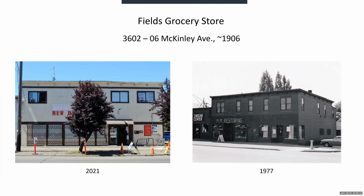And you can see over here from the inventory picture in 1977, when the people who were doing the inventory at the time thought that it was significant enough to inventory. And you can see the detailing around the parapet. You can see the windows. You can see how the windows have been changed, and even the window openings changed in the current building, and so forth. But again, once you took off the new siding that's been put on, there may be some of these details that remain.